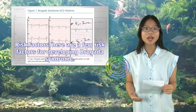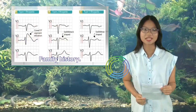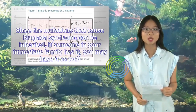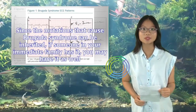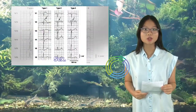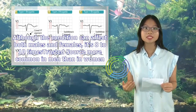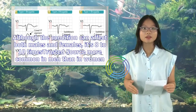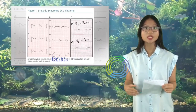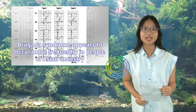Risk factors. There are a few risk factors for developing Brugada syndrome. Family history. Since the mutations that cause Brugada syndrome can be inherited, if someone in your immediate family has it, you may have it as well. Sex. Although the condition can affect both males and females, it's 8 to 10 times more common in men than in women. Race. Brugada syndrome appears to occur more frequently in people of Asian ancestry.